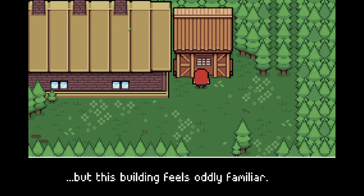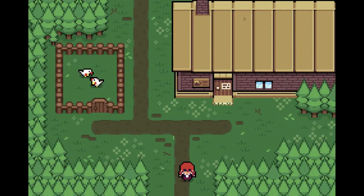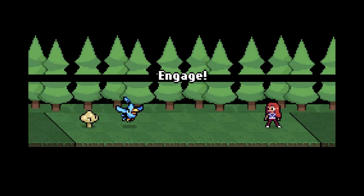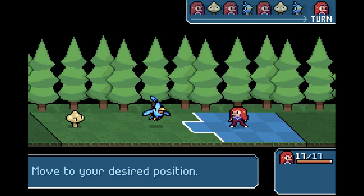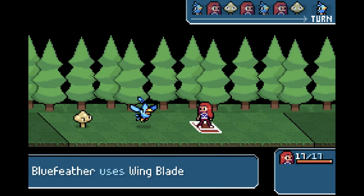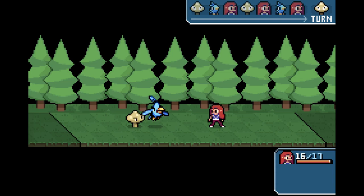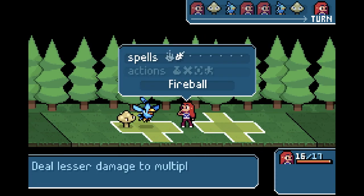Everyone here? The door is locked. But this building feels oddly familiar. You gonna attack me? Yep. Let's go. Yeah, my base damage is a little higher than it was. So that's cool. I think here will work? Yeah.